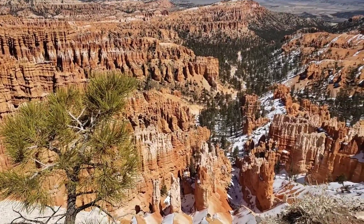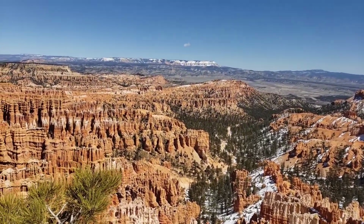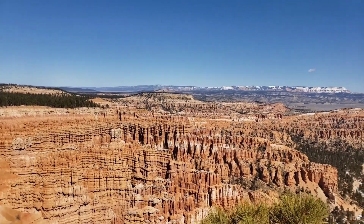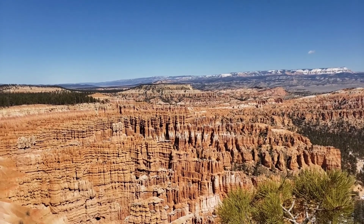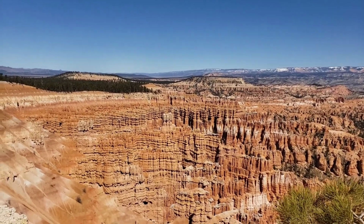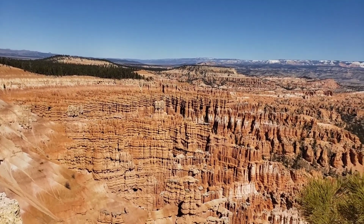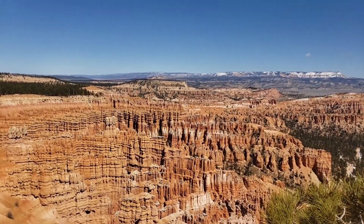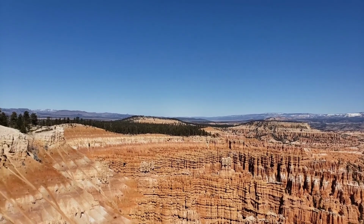Let me take a closer look again. Wow. One right here. The rock formations are so jam-packed. Unlike in the other points, where some of them are separated distantly from one another, right here they're so close to each other, like they're beside each other. See the beautiful landscape that we're seeing right now.